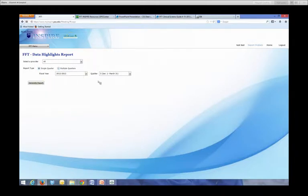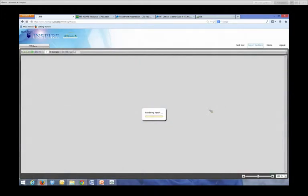Alright, so once we've selected our parameters for the report, we hit generate, and this usually takes a minute or so. One thing I'll add while it's pulling up the report, when you are entering new data in for clients, if you're adding data and you go to run a report immediately after, you may not see all of your data show up in the report.